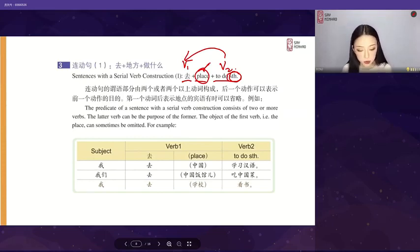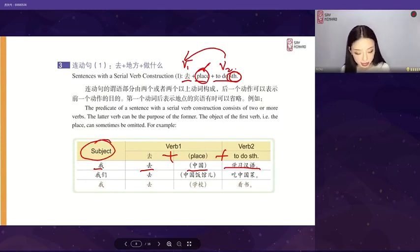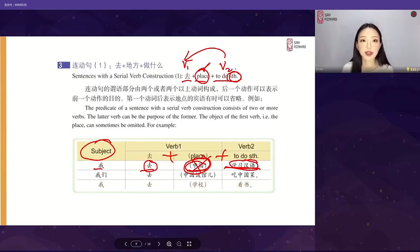Okay, let's see the examples. First one is 我去中国学习汉语. We can see there is 去 plus a place plus to do something. The subject is 我, I, and 去. I go to China to study Chinese. When this place, 中国, is not that important, and I am emphasizing 学习汉语, then I can omit it and just say 我去学习汉语. It is okay too.